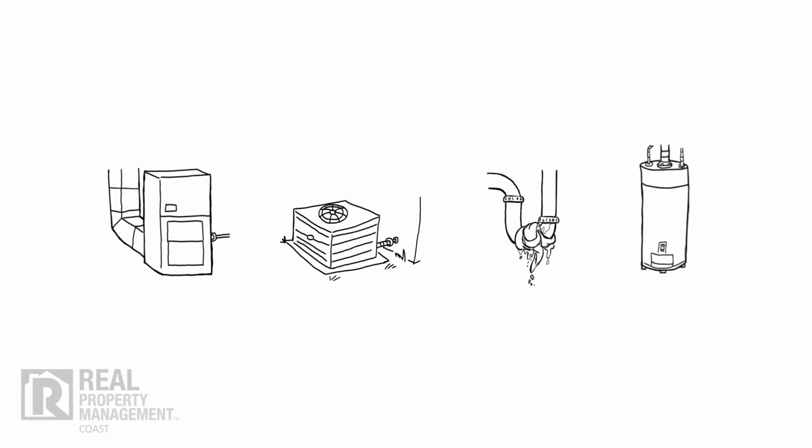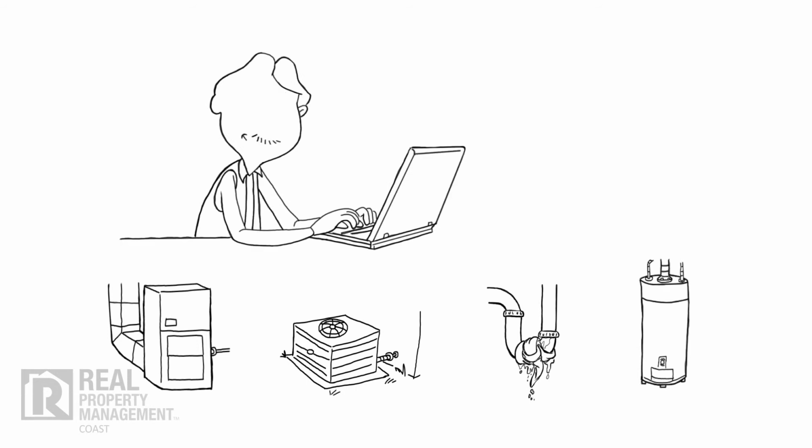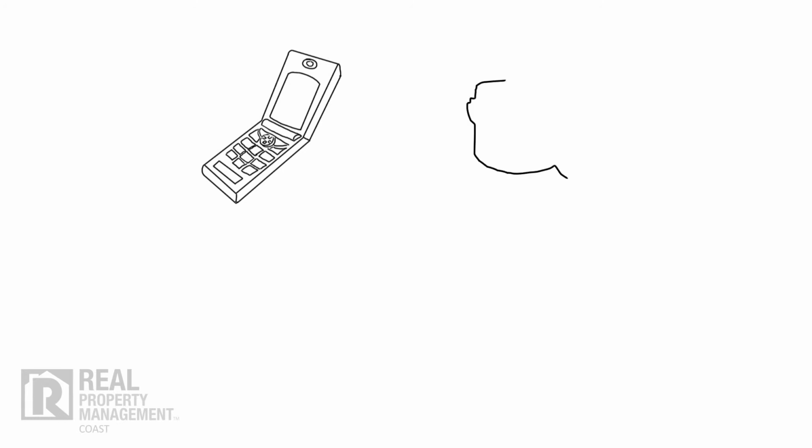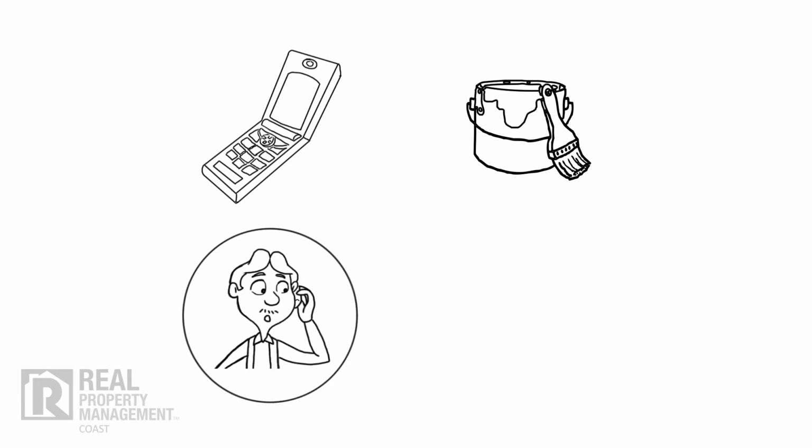For these items or any other item you feel is a health or safety hazard, you can make a service request either online or by phone as outlined in your lease agreement. All service requests will be reviewed and responded to promptly. First, we will call to troubleshoot the problem and determine what type of repair is needed. Non-health and safety-related issues, like cosmetic issues, will be done at the homeowner's discretion.